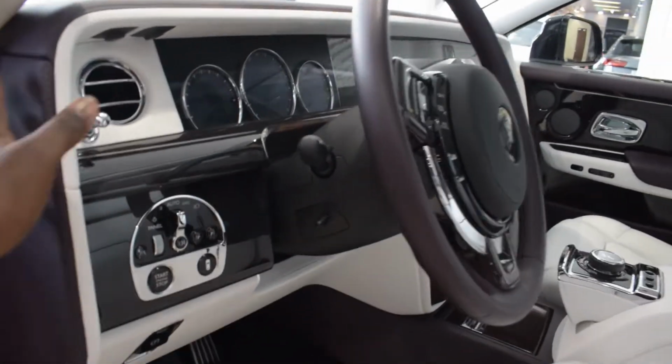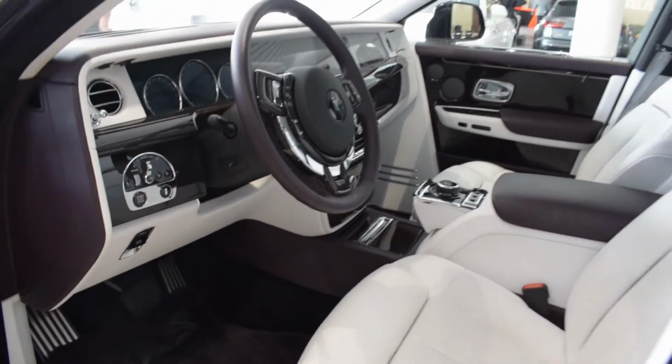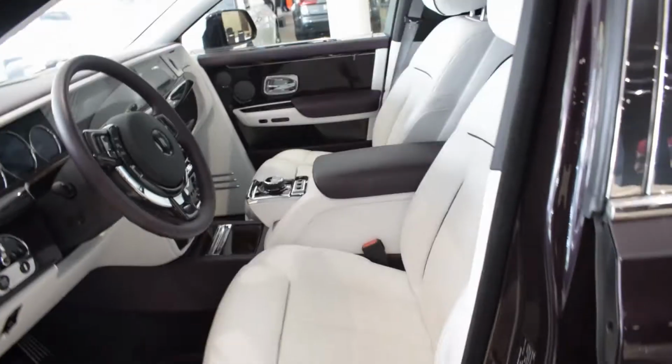So, oh my word, this car is absolutely lit. Let's hop outside and I'm gonna sit in the front seat and see what it's all about. Oh, just look at it. I love this burgundy type color with the white interior. It just looks absolutely insane. Let's hop on in. Oh yeah.